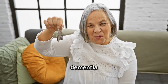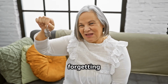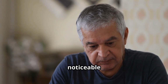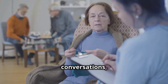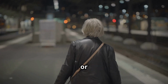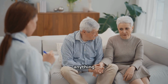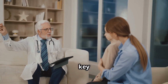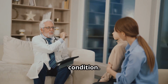Early on, dementia might show up as simple forgetfulness, like misplacing keys or forgetting appointments. But as time goes on, the symptoms can become more noticeable and impact daily life. Someone might struggle to follow conversations, have trouble finding the right words, or experience changes in their personality or mood. It's important to pay attention to these changes and talk to a doctor if you notice anything concerning in yourself or a loved one. Early diagnosis is key because it allows for earlier treatment and support, which can make a big difference in managing the condition.